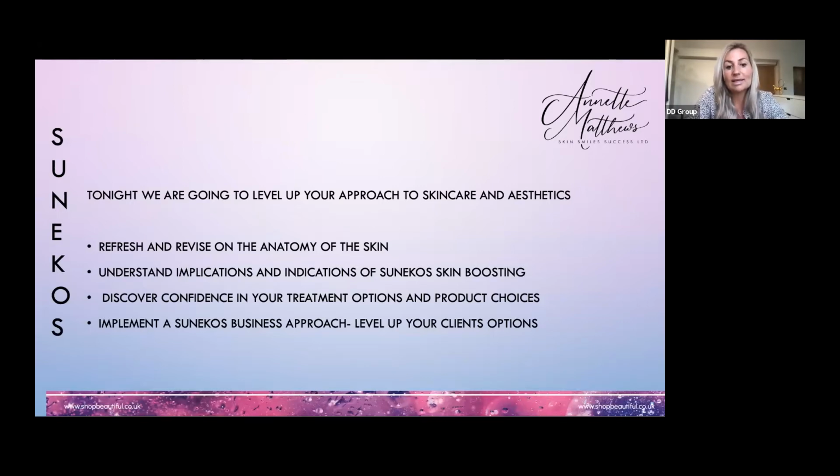We're going to refresh and revise on the anatomy of skin. As always, it starts here, and it's very relevant when we're talking about a product like this. I see a lot on the forums, because I do have a little nosy every now and again, and people tag me in about utilizing SuneKOS for the wrong reasons, like using it instead of a filler. That's something I really want to bottom out by the end of this evening, or at least over the next session.